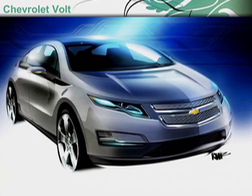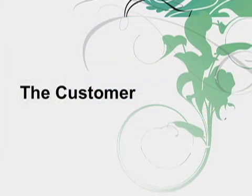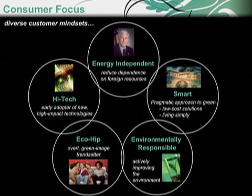The story I'm going to talk about today is really the story of this car, the Chevrolet Volt. And it has a very special mission for us. It is an electrically driven car. We'll start where every good product design project should start, and that is with the customer. The goal here is to be the most successful, the highest volume electrically driven vehicle, which would be quite a trick.